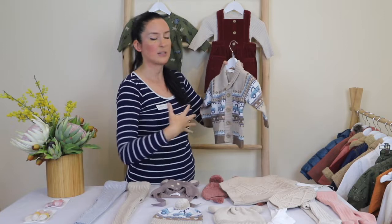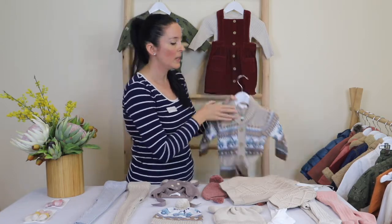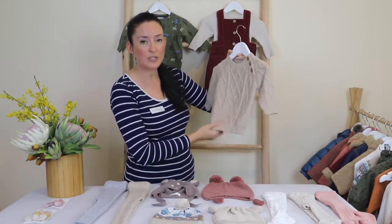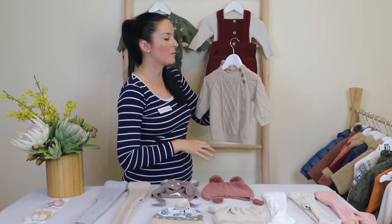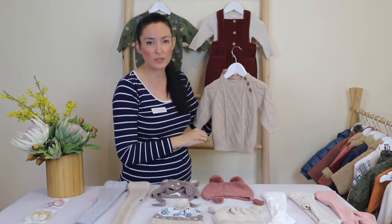Like we said, cardigans are great because it does allow that little bit of breathability and you can open it where you need to. And then jumpers, of course, again, this is a gorgeous jumper that could definitely be dressed up for a special occasion, as could the cardigan. And you've got these gorgeous little buttons there at the shoulder, at the front, just to make for easy dressing. And this is a gorgeous style that's going to match back with lots of different pieces.